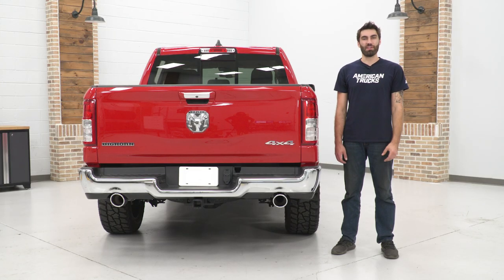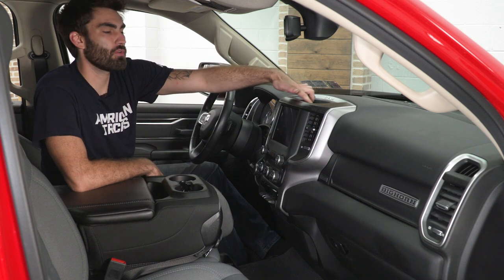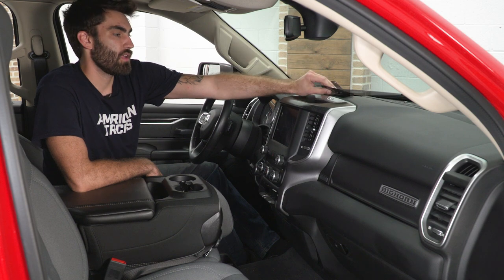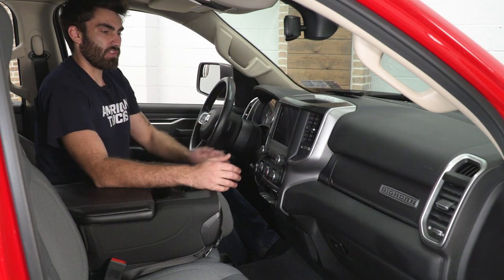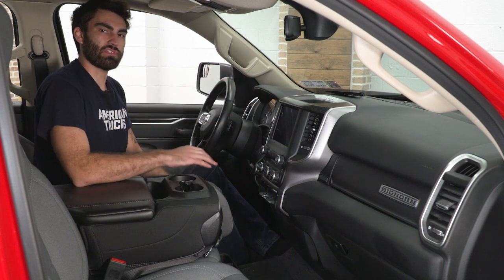What's up, guys? Today we're gonna be installing a radio screen in our RAM, so let's get right to it. So to remove our factory radio, we have two screws up here holding it in. They're gonna be underneath this little tray. And then there's a bunch of clips running down the side, so we'll remove our screws, pull back from up here, and release our radio.